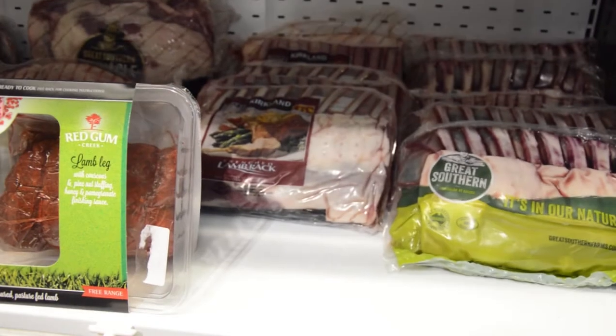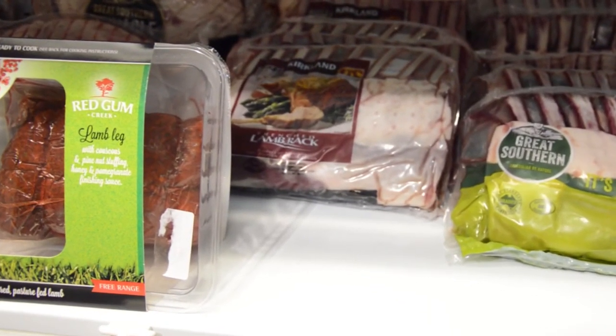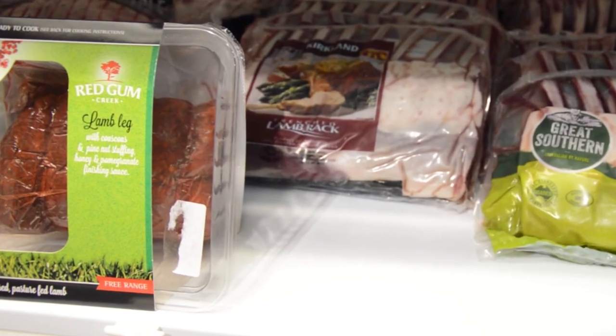But understanding what not only the US marketplace, but what other markets are looking for is vitally important. Understanding what kind of lamb the US is looking for, as an example, with regards to livestock conformity, weight, yield. Understanding the demand periods throughout the year. Working with your processor, they know exactly what the market's looking for, and they can certainly help you.